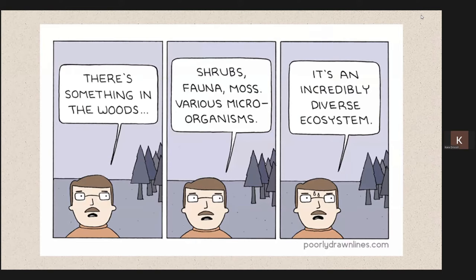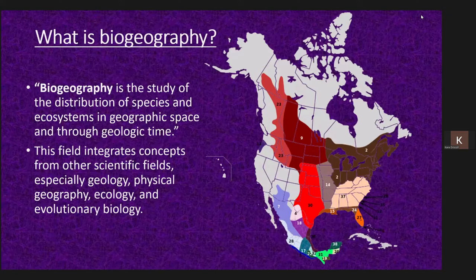So we're gonna change gears a little bit to talk about something broader, basically biogeography. This relates to overall conservation and so on. And again, I find this one funny. So, biogeography, and why is this important? I'll tie it into milkweeds here at the end.